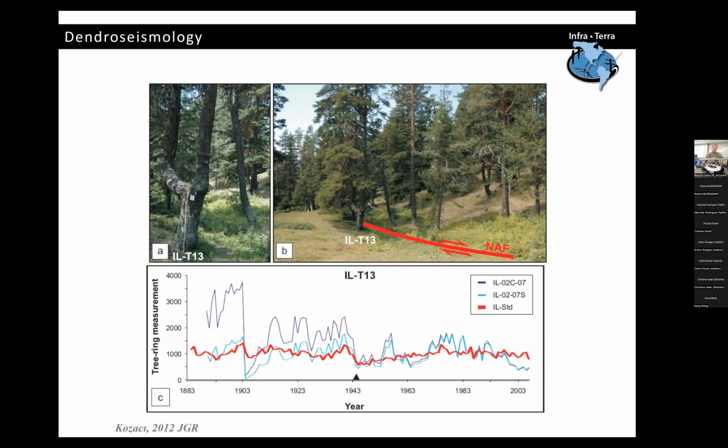standardization do? It basically, the trees, when they are young, they grow real fast. And then when they reach maturity, they grow at a more constant pace. Basically, to standardize it, dendrochronologists developed this method, and you can standardize that. And this is basically for the entire population that I sampled, not just for this tree.